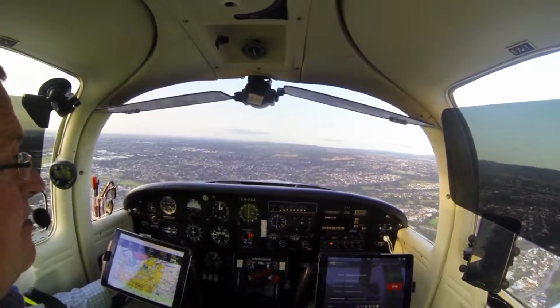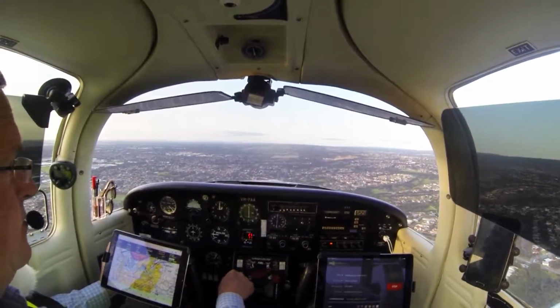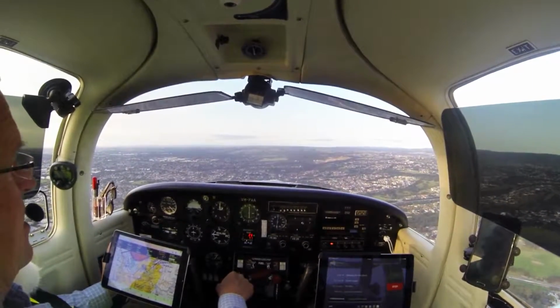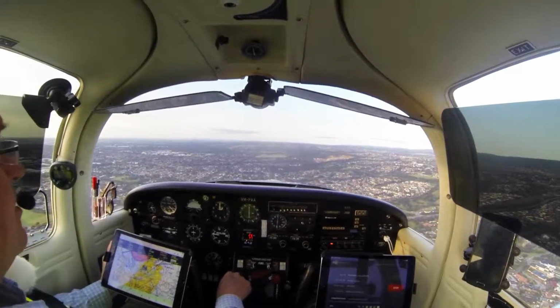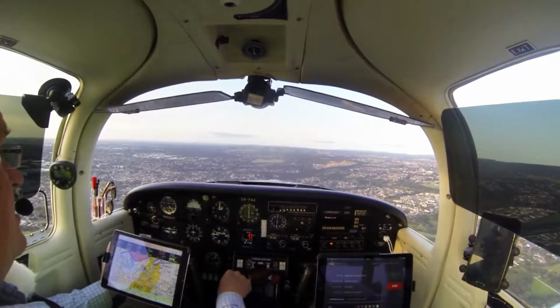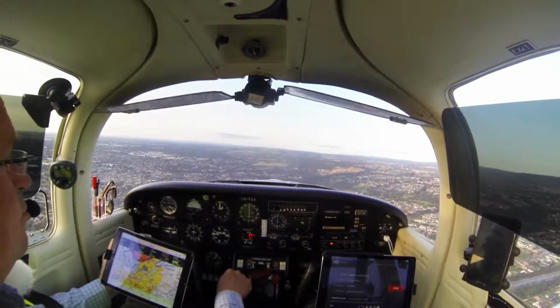Careful tower, Power Alpha Alpha's downwind for a full stop. Alpha Alpha, runway 21 left, clear to land. Clear to land for Power Alpha Alpha. Just another thing, I just heard a knock on the front. The nose wheel and undercarriage has been maintained just recently, and I just heard a knock. Does everything look alright from up there? Power Alpha Alpha, standby.